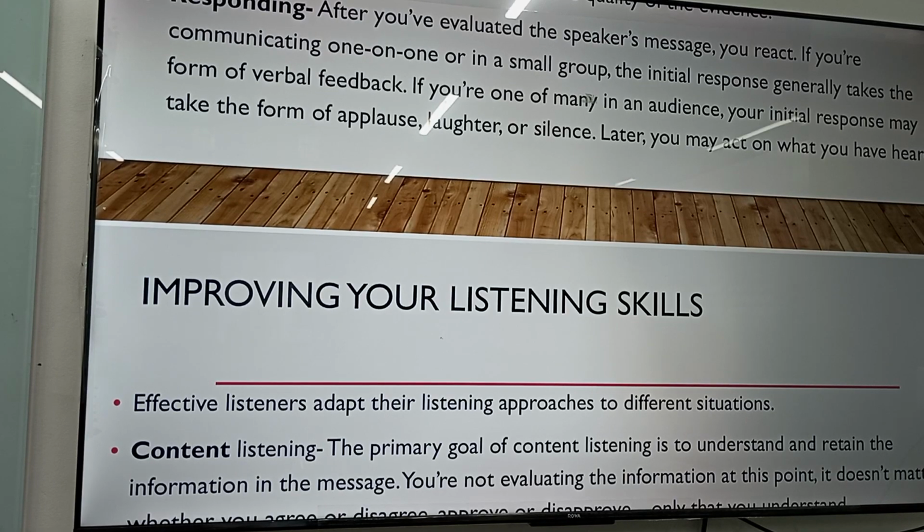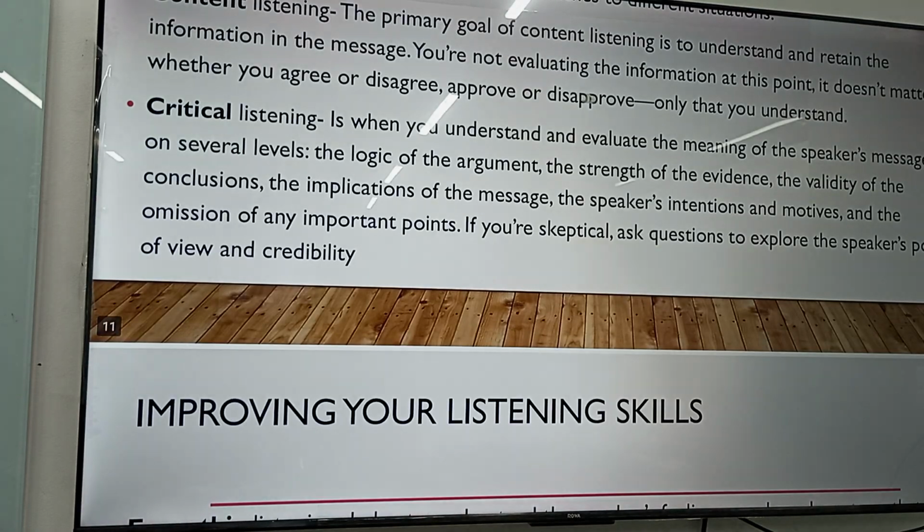Improving your listening skill. Effective listeners adapt their listening approaches to different situations. Content listening. The primary goal of content listening is to understand and retain the information in the message. You are not evaluating the information at this point. It doesn't matter whether you agree or disagree, approve or disapprove, only that you understand.